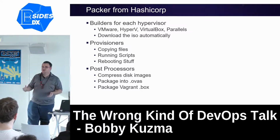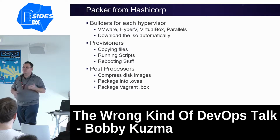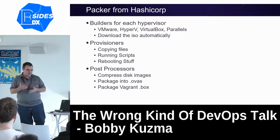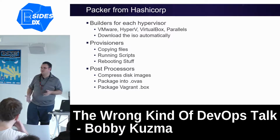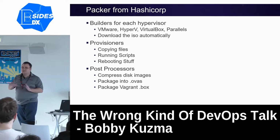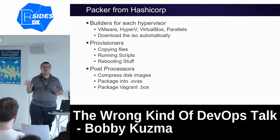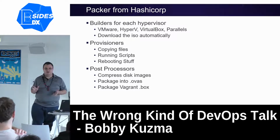Then you've got provisioners, which are common. And these can be copying files into the VMs. They could be running scripts. Doing all kinds of fun things. Doing reboots because you can't really configure a Windows box without at least 45 reboots. Maybe 60. It depends on the version. Linux too, depending on how screwy the stuff that you're doing is.